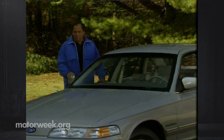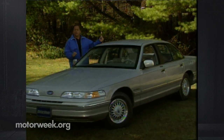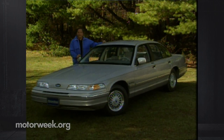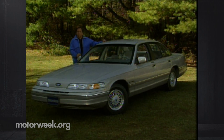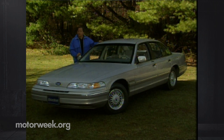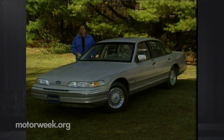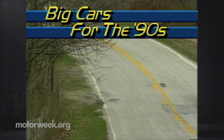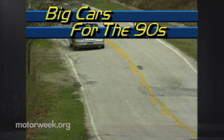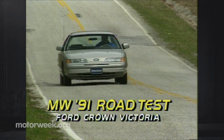Take the Mercury Grand Marquis, for example. Both it and its cousin, this Ford Crown Victoria, are all new this year. And contrary to the popular image of full-size sedans being outdated dinosaurs, these cars contain some of Ford's newest technology. But can even Ford's best efforts assure a place for these big cars in the 1990s? After all, it will be hard enough just finding a parking space for them.